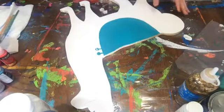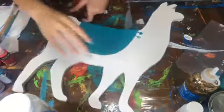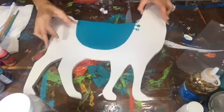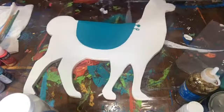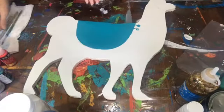So I'm gonna point this down so y'all can see my little llama, and let me know if you can see it the correct way. Let me know if it's straight or if it's upside down, so that way I can turn it the right way for you.